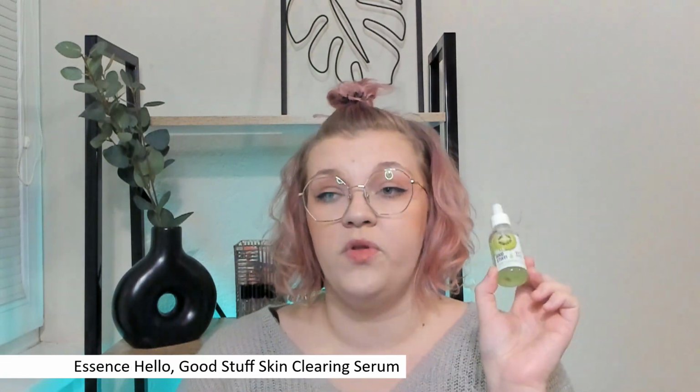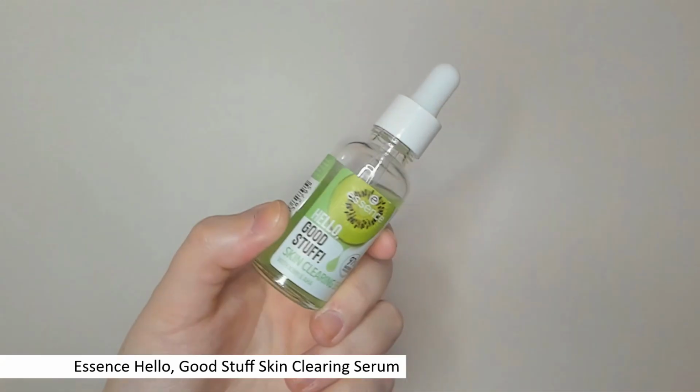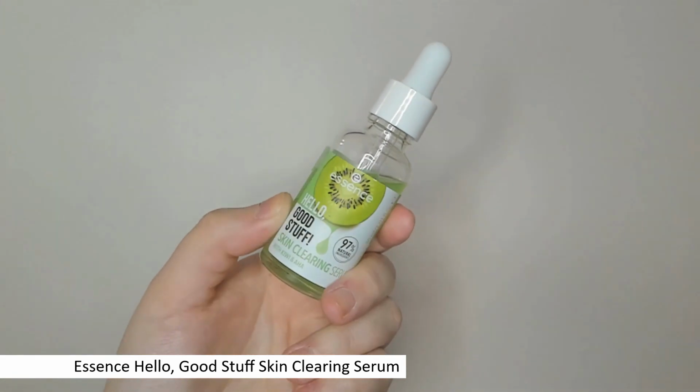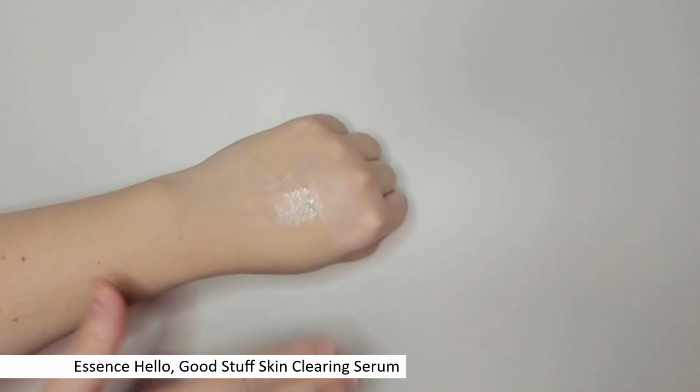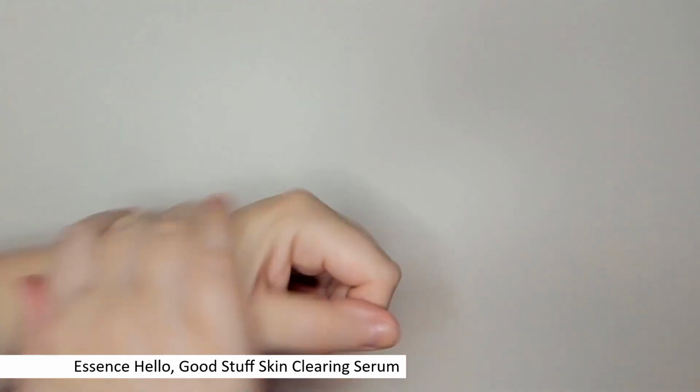I don't know why this is happening, and everyone is coming out with new acne targeting things, but sure, go for it. This is the Hello Good Stuff Skin Clearing Serum with kiwi and AHA. Now, this was truly the one I was scared of because my skin had a problem with AHAs recently, and also I have a problem with kiwi.